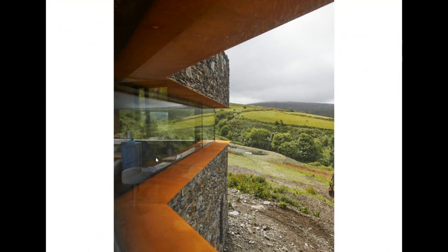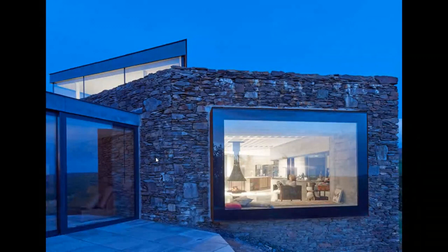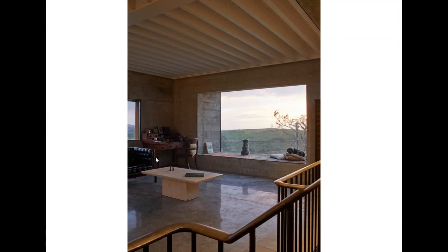Here you can see the ribbon window with the Corten steel window frames, or sills and soffits. We had to think quite carefully about how to detail it, as the weather is so relentless. It's either windy or rainy or both most of the time, sunny occasionally, but it's unforgiving. So you have to detail the building to an incredibly high standard. And we took a lot of local advice on how to do that effectively. That's a window looking out to the coastal view.